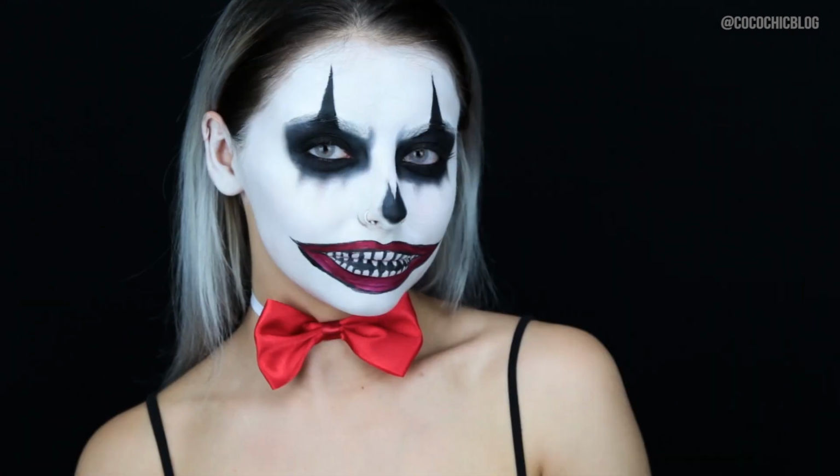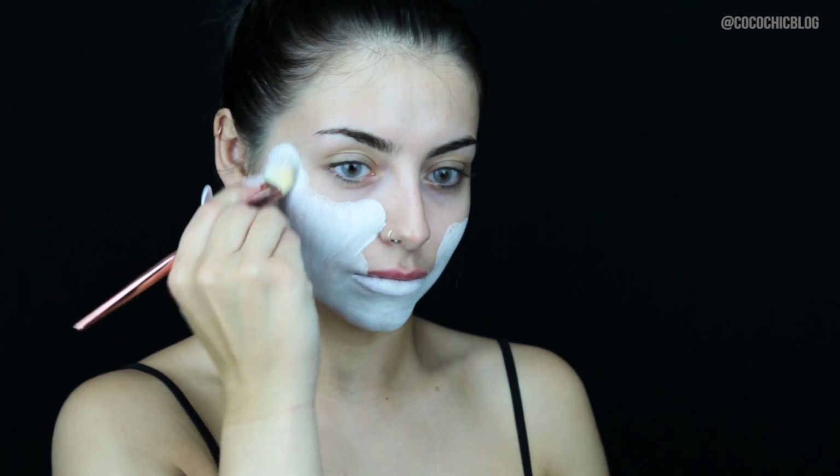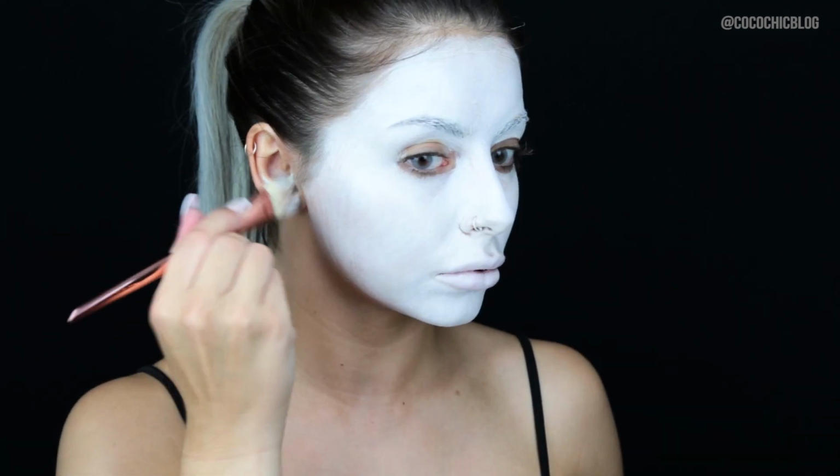Good. Okay, on to the next one, which is this creepy clown. And for this, again, it's super simple. All you need to do is cover your entire face with white face paint or just a lighter coloured foundation. So I'm also going over my ears, but you can do whatever part of your body is going to be visible.